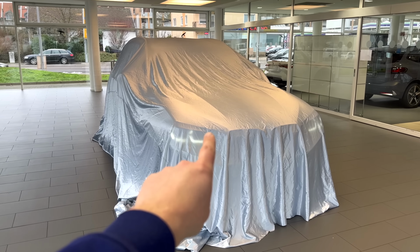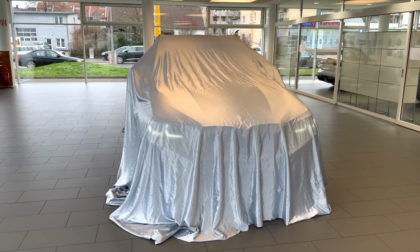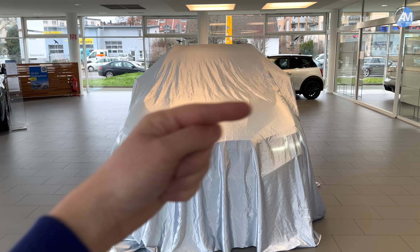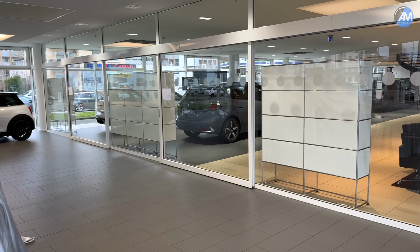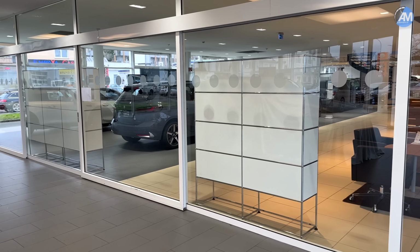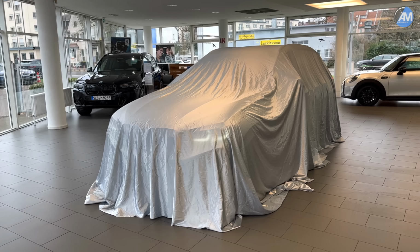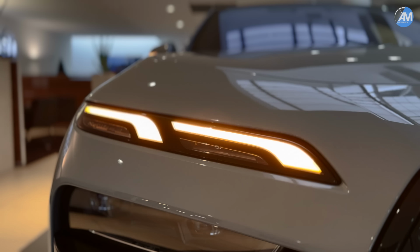Today is X3 M delivery day and we will just pull the cover off this car. But before we do that, I have found a BMW i7 over there that I will show you a bit about. And in a few seconds, we're back with the X3 M right here.